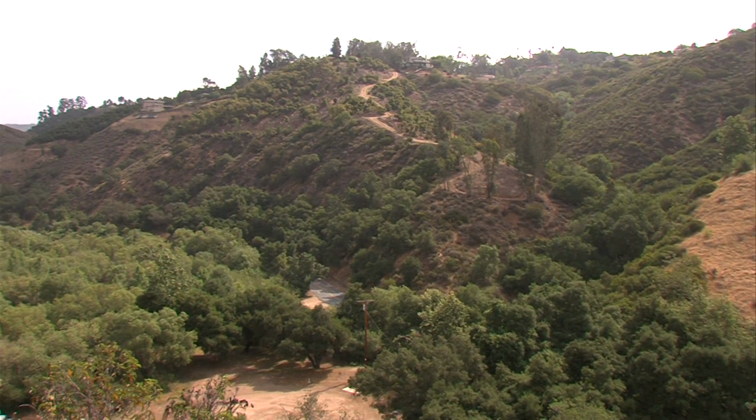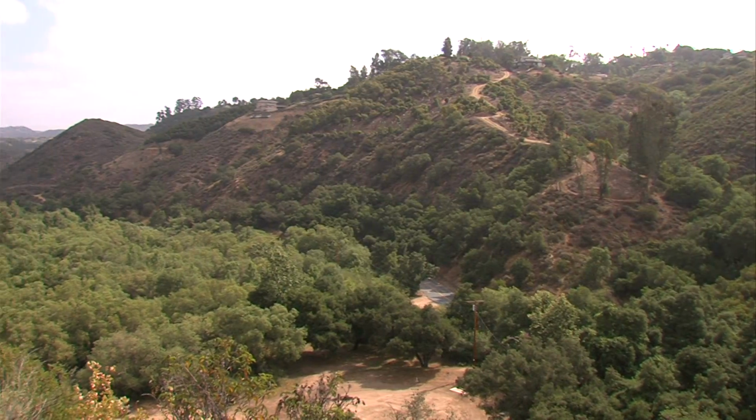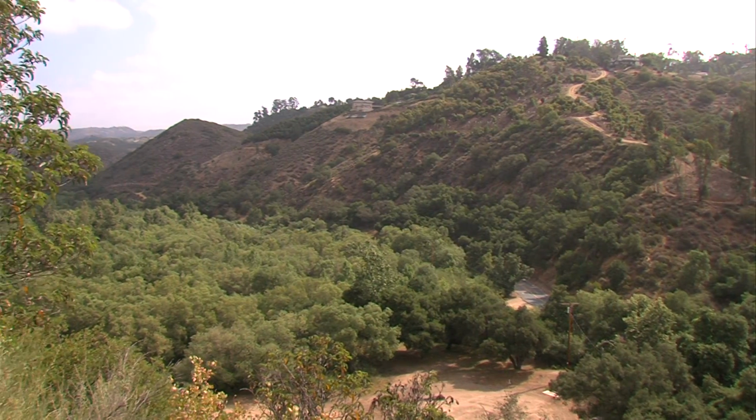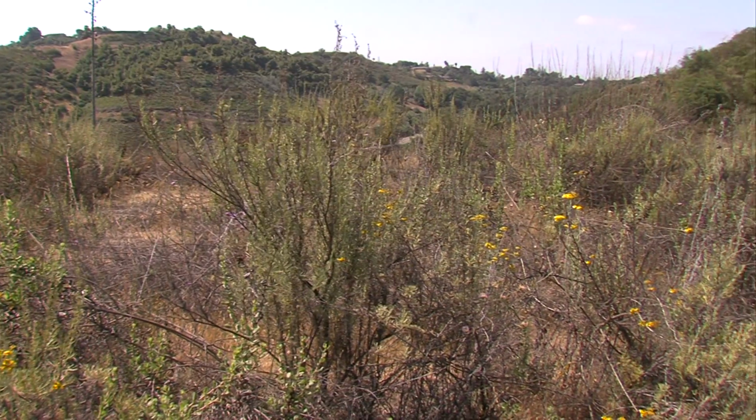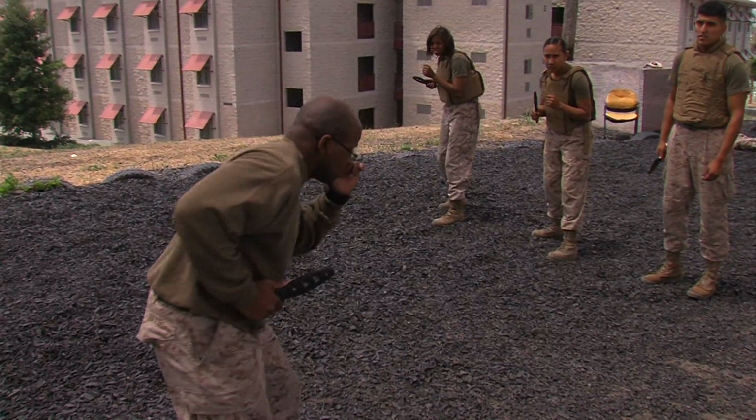The river corridor here is quite rugged, you can see. It hasn't been heavily developed, so it's still largely in natural habitat. That's not a foregone conclusion. It could have been developed, and so it's been protected. We're really lucky that it's in the shape that it's in now. All right, what we're doing is slashing, bam, just like so, bam.